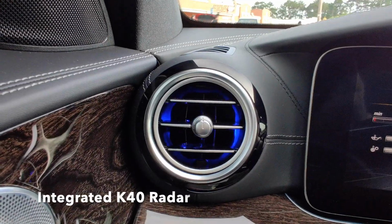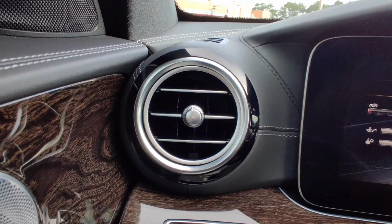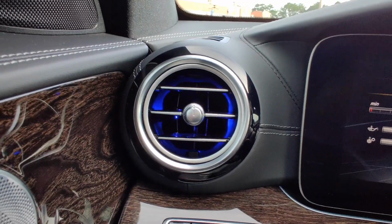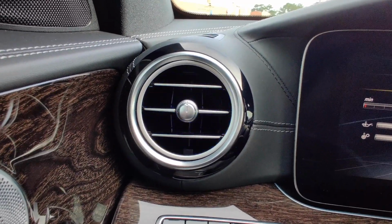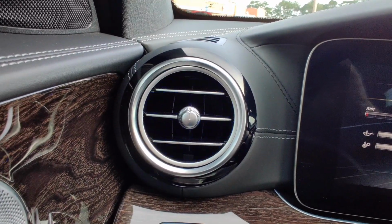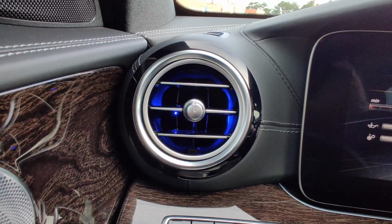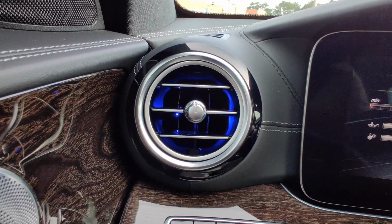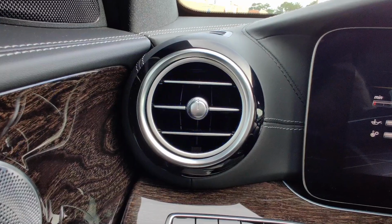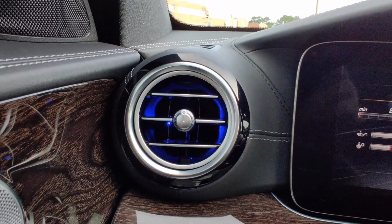So you can see, this is a nice extra feature. This car has a K40 remote radar system, really nicely done. And not only is it all remotely controllable, but the warning light has been built into your air conditioning vent so that it doesn't let the traffic behind you know that you're slowing down for a reason. Really nice feature.